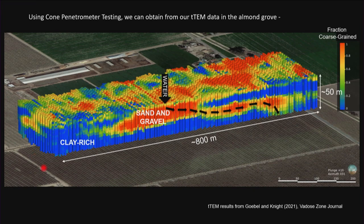And so here's a slice. Here's the rows of almond trees. This is a slice through our data. And you can see, you can go to a location like this and you can say, this is actually a really good place for recharge because there are pathways available down to the water table. So in Tulare County, where we did this test, we bought one of these systems. We shared the purchase with Tulare County. And they now have growers wanting to use this system to assess their land prior to recharge.